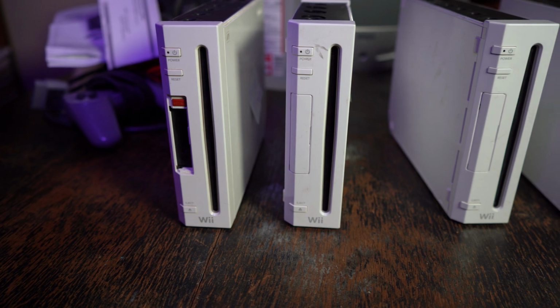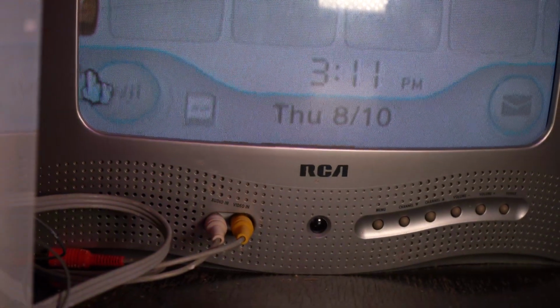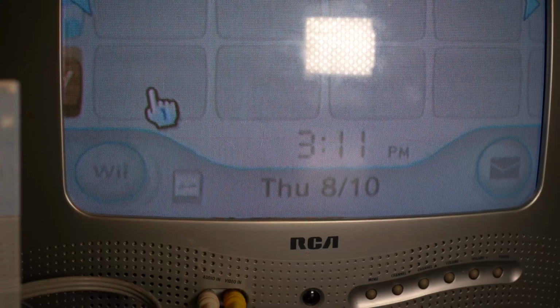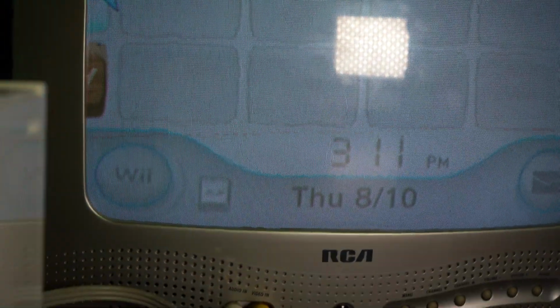So let's quickly summarize the problems with these Wiis once again real quick. One has a fried GPU, which I cannot fix, it is impossible, but I can use this Wii for parts. The disk drive works fine, so we can at least save one Wii with a disk drive problem, and I can even steal the eject button for the blue Wii, but that blue Wii is a whole can of worms.